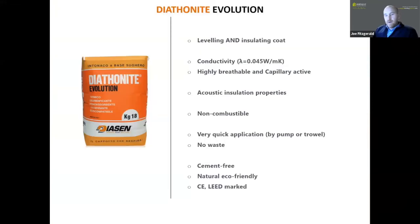Another one of their products, Diatomite Evolution, is effectively one of the predecessor products. But even though it's a predecessor, it's still one of our most popular products, and that's a testament to its quality.